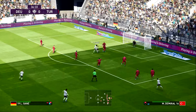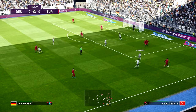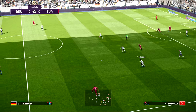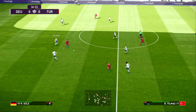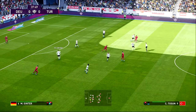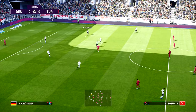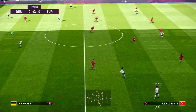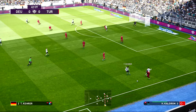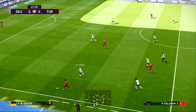Hit into the middle. Away from immediate danger. Now it's Burak Yılmaz. Oh, well intercepted, really alert to the danger. Rüdiger switches it towards the other side. Gnabry. Ball's loose, who's getting there? Calderim did well to emerge with the ball. That's a contest to keep an eye on.